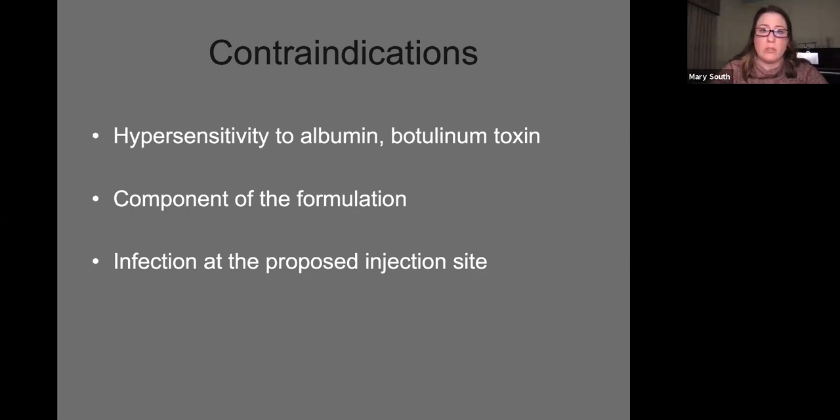If you are concerned, we do sometimes do little skin tests on the forearm to see if you have any kind of reaction to the Botox. So really, if you have any allergies to the components of the formulation, albumin, which is protein, which is unlikely, then we don't recommend it. But again, that's very few and far between patients who I would ever say have a contraindication to Botox.